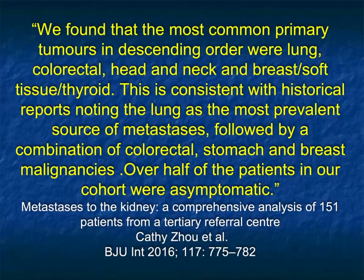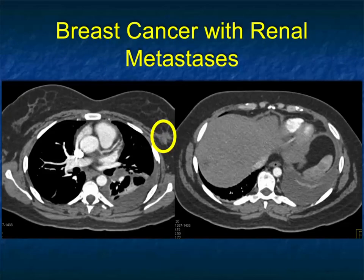So the most common tumors in descending order were lung cancer, colorectal cancer, head and neck tumors, breast, soft tissue, and thyroid. And again, this is consistent with historical reports noting that lung is the most prevalent source of metastasis, and the other ones really follow. Over half the patients in our cohort were asymptomatic. So mets to the kidney is uncommon, but you really need to think of it, especially when you have a patient with a lung cancer.